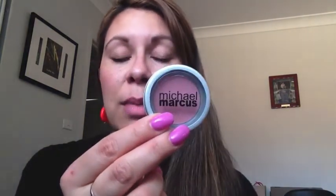As far as an actual blush, I've been really loving this one, Michael Marcus. This is Demure, and this is actually one of the ones that I got in my first Wantable box. I'll put a link down below to that. So it's an International Beauty Sample subscription box. But it's a lovely dusty pink. I've been really loving it. And I really don't need that much to give that demure flush to the cheeks.